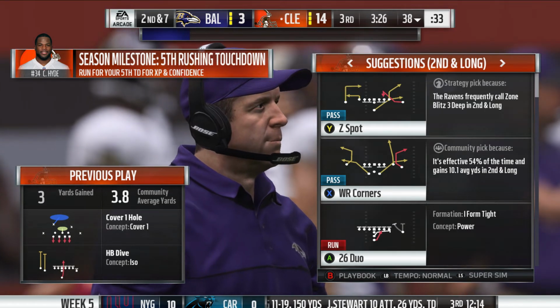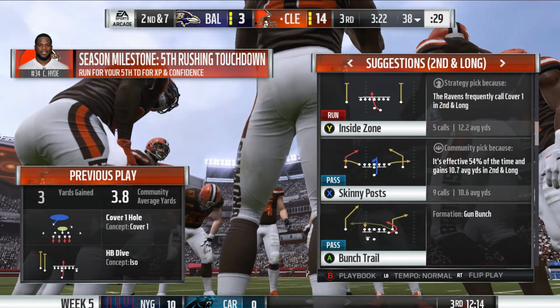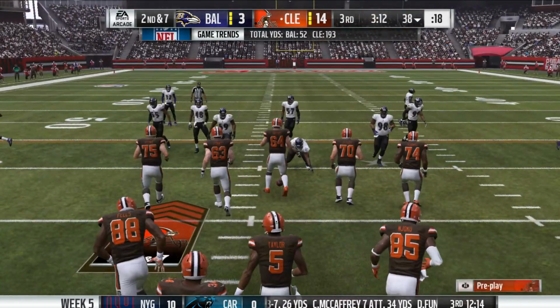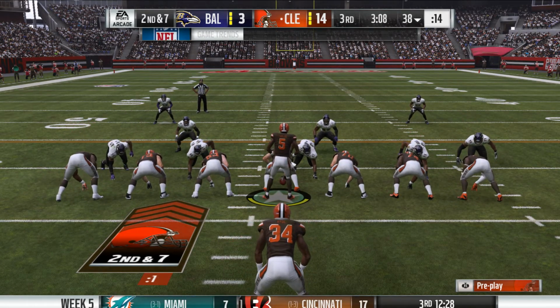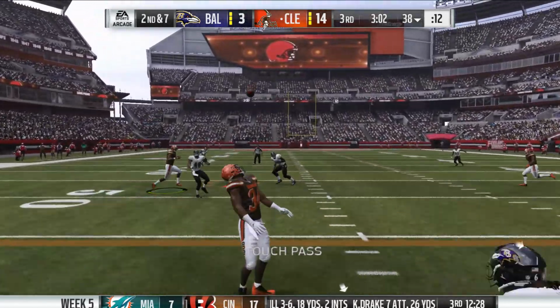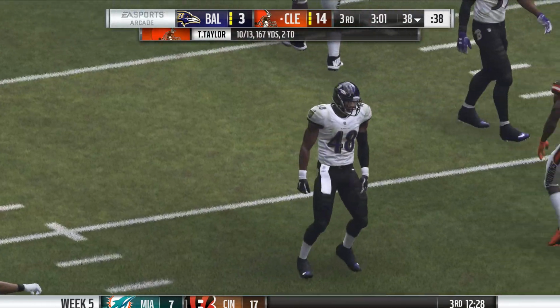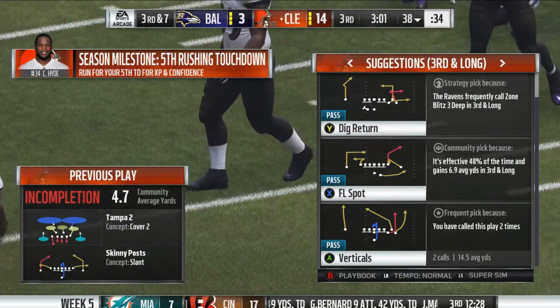Give him 3 on first down. It'll set up a second and 7. On second down, Taylor. Toward the center of the field, but it's incomplete. Josh Gordon, the intended receiver. And now it's third down.